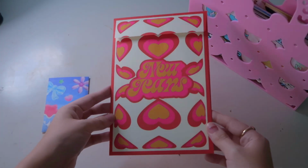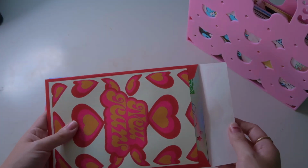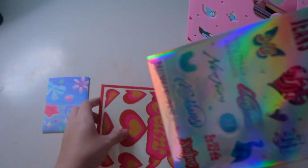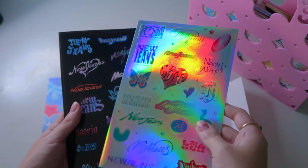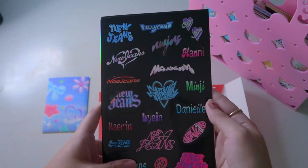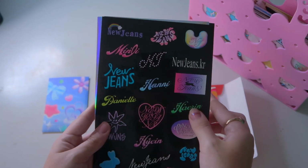Oh, this is cute, this is like a little envelope thingy. Oh, is that stickers? Oh my god. You know I love stickers. Cute! There's like the sparkly holo ones. Oh, look at that rainbow. Whoa. These say NewJeans, it has all their names. It's so cute. Oh my god, I love it.